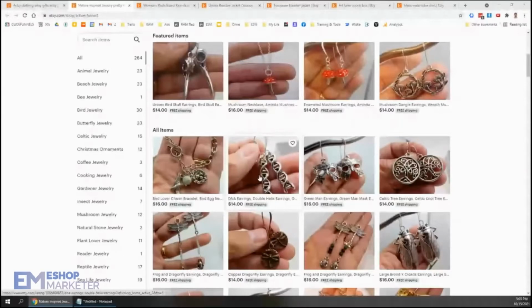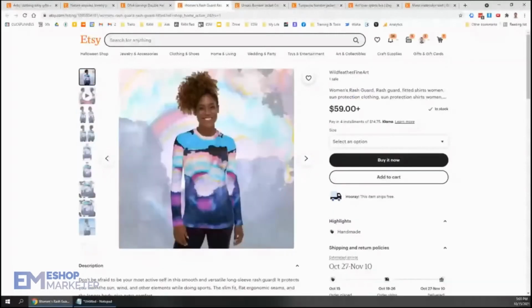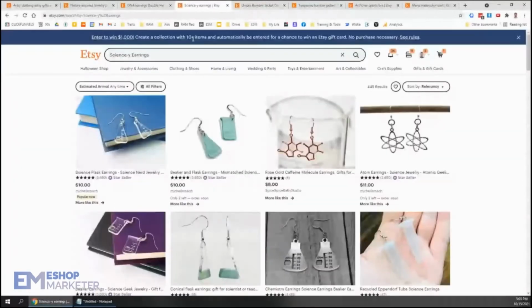looking, look at these DNA earrings. Man, those are cool. DNA earrings, double helix earrings, genetic earrings, sciencey earrings. I like it. All good keywords there. I think you could add even a few more, but I think your keywords are very on point. Sciencey earrings. I like it.